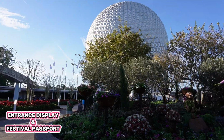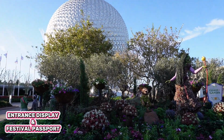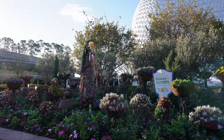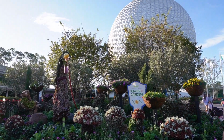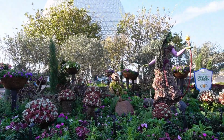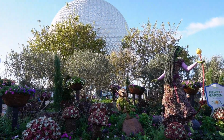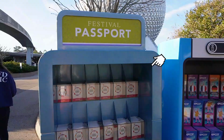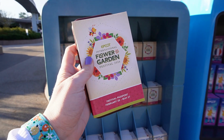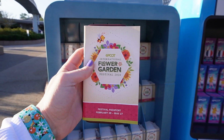So let's do it. Every year, the front display of Epcot is different, and this year it is inspired by the new Wish movie. So you can see Asha, the little goat, and the star as the new topiaries for the year. I always like to get a photo in front of the displays, but another thing I like at the front of the park are the festival passports. I always recommend picking one of these up because they have a lot of handy tools and info on the inside to help you during the festival.